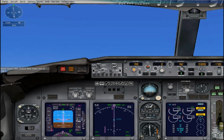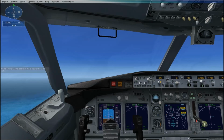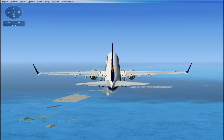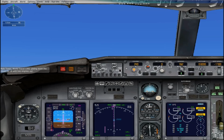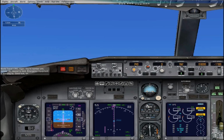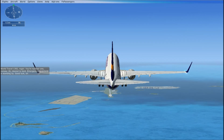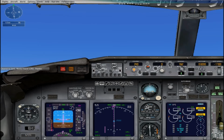World Travel 1392. Contact Mole Tower now on 118.1. World Travel 1392 switching. Thanks. Sorry for the stall. Mole Tower, World Travel 1392, gliding down the visual for 18 with 2 engines out. World Travel 1392, roger. You're number 1, runway 18, cleared to land. Emergency equipment is standing by. Good luck, sir. Cleared to land, World Travel 1392, thanks.